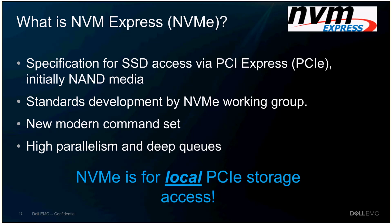But the thing I want you to understand at this point right now is that NVMe is for local PCIe storage access. What does that mean? I'll look out at the crowd. What does it mean to say it's local access? Well, it's local to that system. In other words, if I had a server with NVMe drives, the drives in that server could use NVMe to connect into the server. If I had a storage controller that was NVMe, a shelf of disks could connect to the controller using NVMe. But it's for local PCIe storage access. Let's look at the first reason this is so amazingly fast.